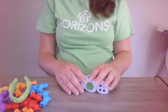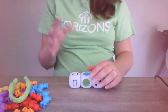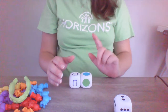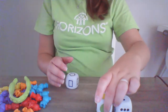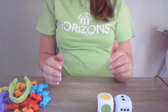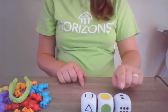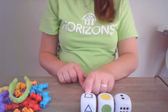So the first level to this activity is using your dice to follow verbal directions. So the first one, I'm going to roll my number dice, and I have the number 2. I'm going to roll the color dice next, and I have yellow. And then I'm going to roll the shape dice last, and I got rectangle. So the verbal directions for this math story is 2 yellow bears go into the rectangle honey pot.